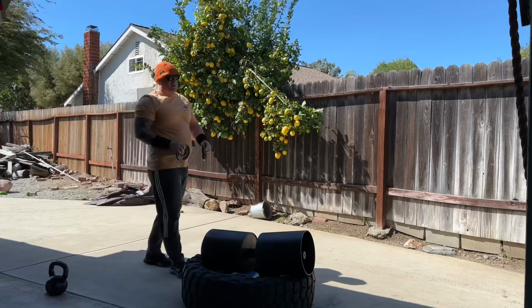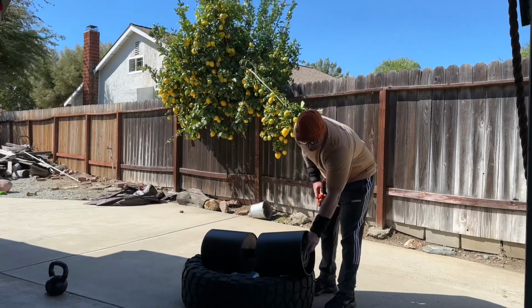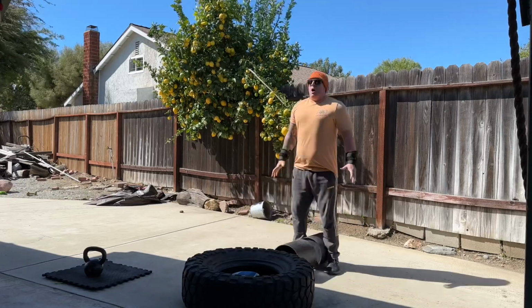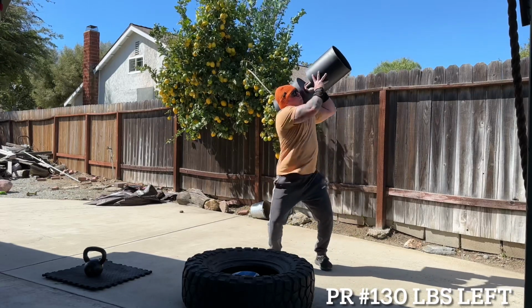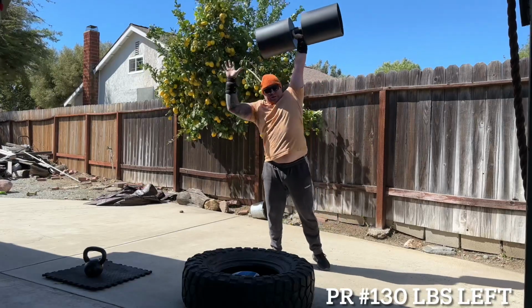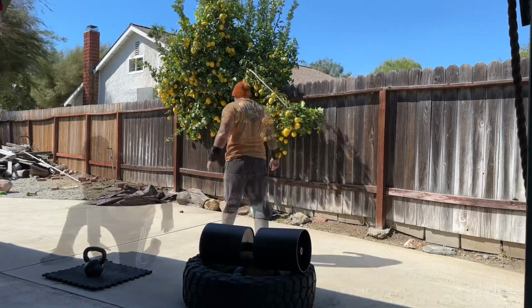So I decided, you know what, end it on a high note. Let's load up the circus dumbbell and hit this with my left hand at 130 pounds, which would be a PR. And spoiler alert, I don't quite hit it, but this is the closest I've ever been. Normally I can't even get it off my shoulder. So here I had a little bit of a bobble, but I pressed it up and it got a little away from me at the top, but still, that's the best I've ever done. So I was very proud of that.